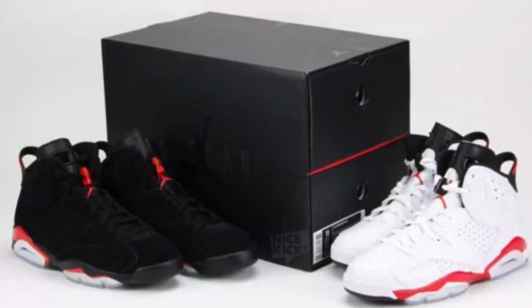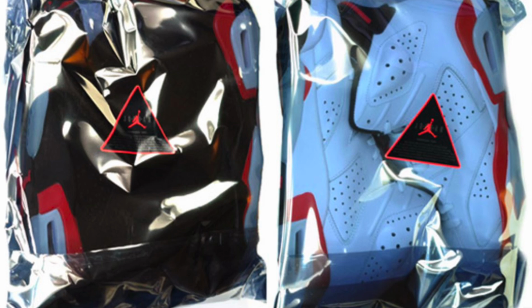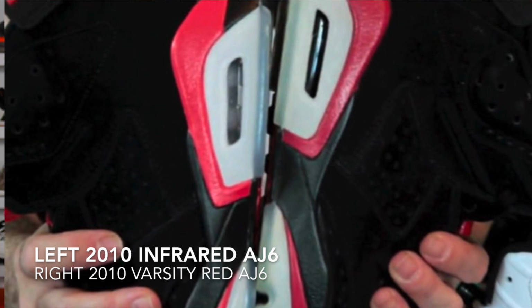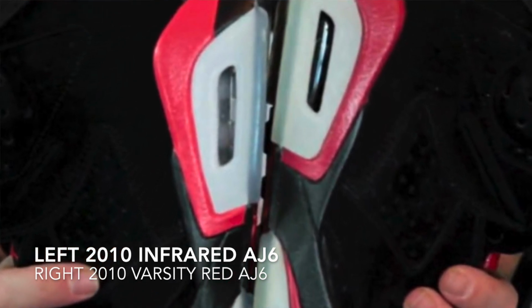So the number 4 spot goes to the Infrared 6 pack. And in my opinion, it's just one of those great packs. It has the Infrared 6 in black and also in white. Came in these anti-static bags as well. That was pretty cool. The only thing that was a little bit confusing about this pack was that earlier in the year, they released a Varsity Red version of the white and the black. So it was definitely something that threw consumers off.